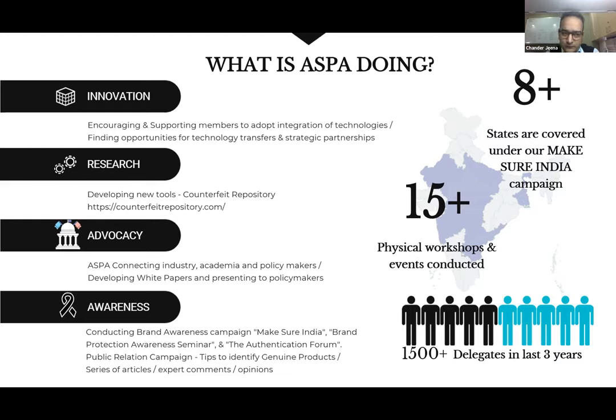We are, as an industry body, developing new tools. We have recently developed a tool called Counterfeit Repository, where we are updating all the counterfeit incidents which are happening in India. We started this exercise in 2017, and as of date, I think more than 1,000 incidents have been reported on this platform, which could be very useful for research organizations, for brand owners, as well as for authentication players to gain deeper insight into counterfeiting activity.